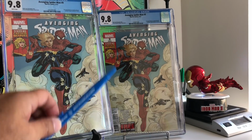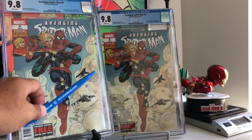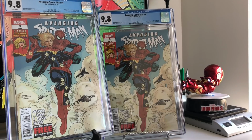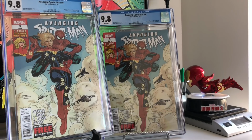I actually had 5 at one point of this book. I didn't pick it up at cover price, but I did buy it. I think I bought 2 from one guy at a show, and then the rest I just picked up on eBay, looking for high grade copies, that kind of stuff.